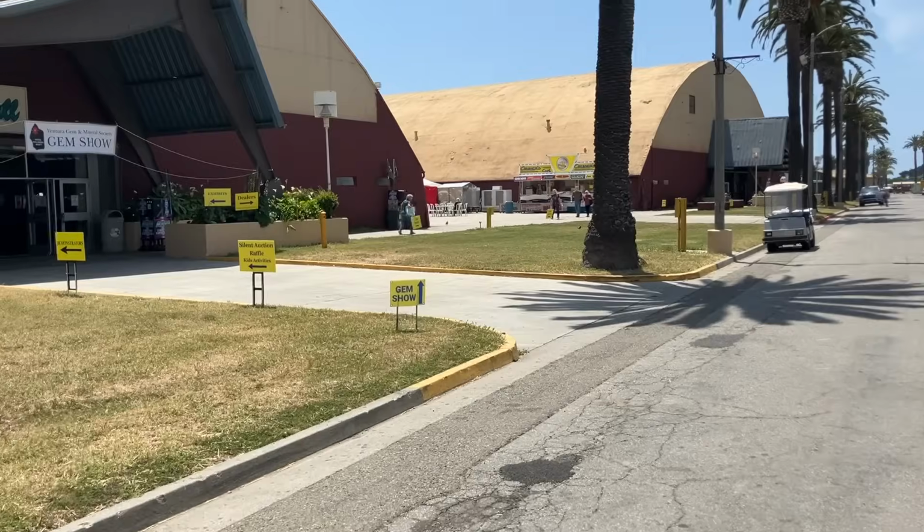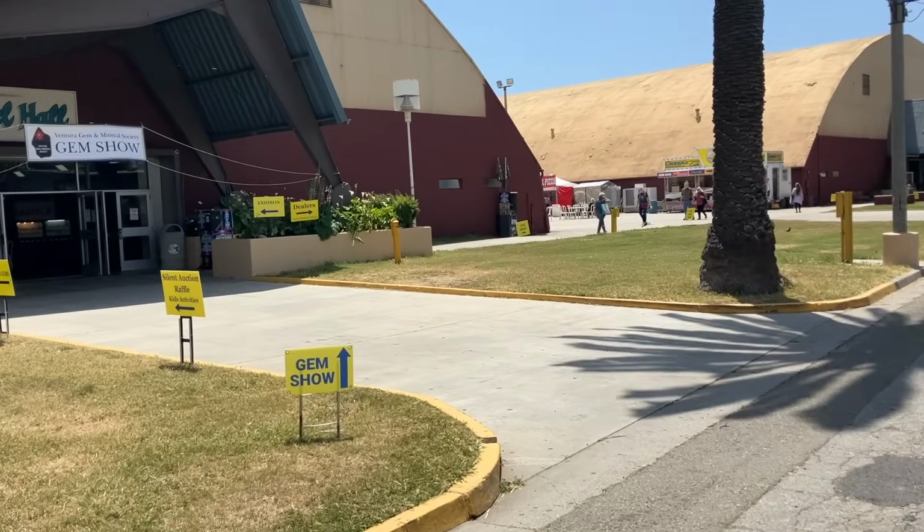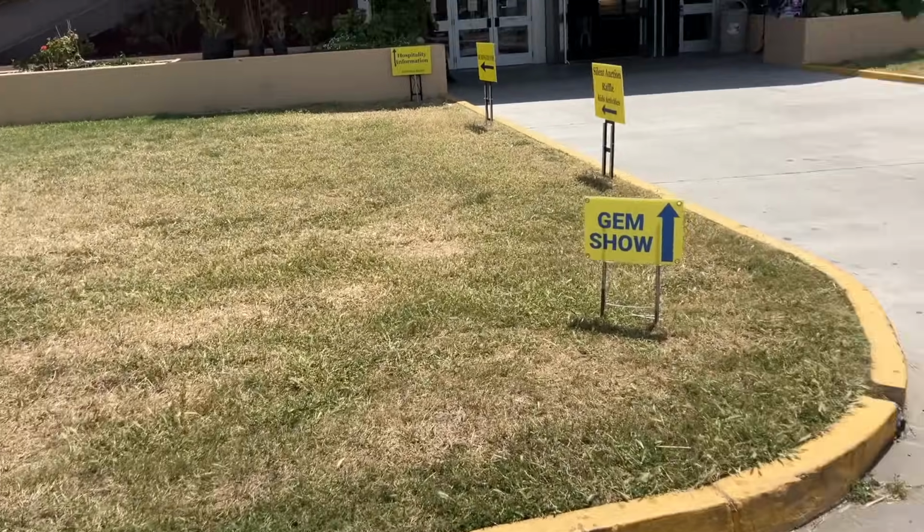In this building? So, back at the Ventura gem show stuff. Why do you take me to these places? I hate rocks.